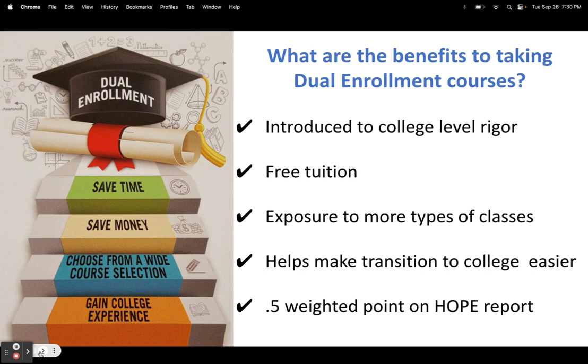Some benefits to taking dual enrollment courses: it's going to introduce you to college level rigor. It's also free tuition, which we also mentioned, but that is not the primary reason why we want students to become interested. It is a great benefit, but the main purpose is for you to develop yourself as a person and make sure that you can be successful in that rigorous class so it doesn't impact your high school or your college transcript. It does give you some more exposure to a variety of types of classes. It can help make your transition to college easier because you're already used to how to communicate with the instructor and how the courses are paced.